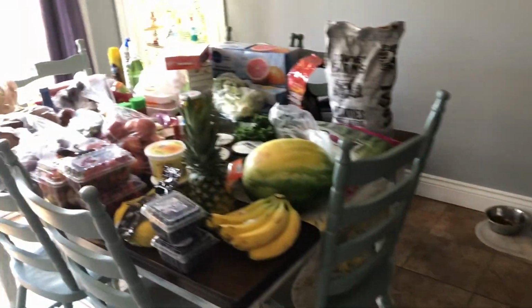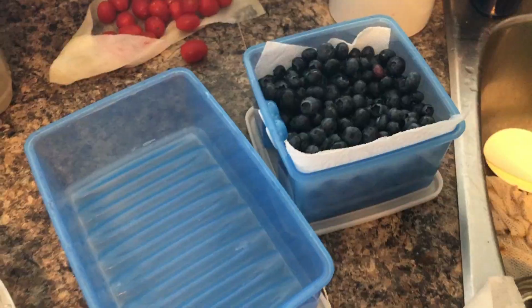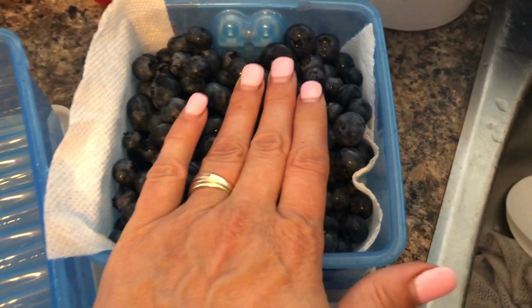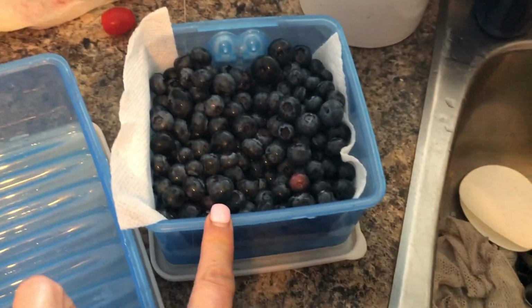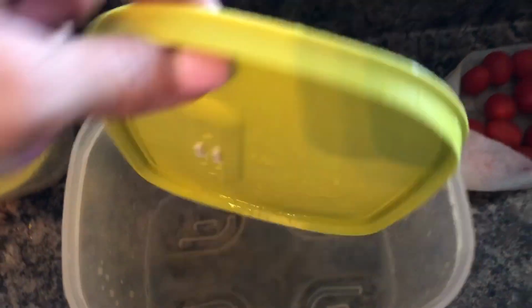So now I'm going to put all this away and prep all my fruit for the week and show you how I do this. So just to give you an idea, I wash my fruit and I put them in the Food Saver containers from Tupperware with a paper towel on the bottom, and then I do put a paper towel on the top just to help absorb the moisture. And then they all have labels on them so you know how to vent the containers properly. So I have some with vents like these, which is the old style model, and then there's the new style, and the vents are on top.